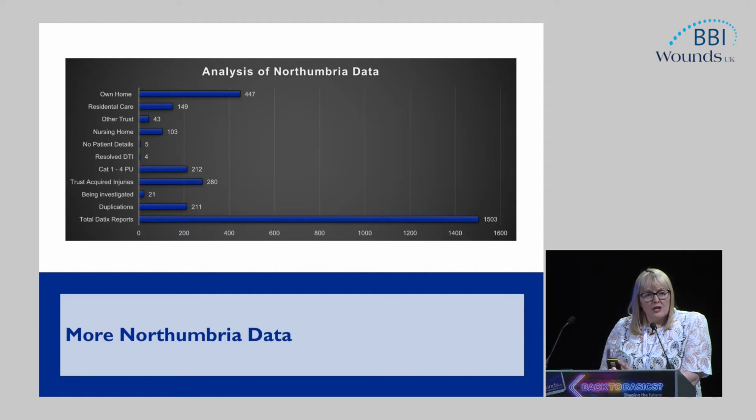And perhaps the last thing is a call out to the company, because a lot of the data has been in relation to hospital-acquired pressure ulcers. But as you can see from this data here, the one thing that I want to call out to you is the top thing on the bar chart there. 447 of our patients come into our care with a pressure ulcer where there has been no previous engagement with health other than their GP. So I guess for me, it's how do we impact on that? And that's for all of us to think about how we engage with the public in relation to pressure ulcers.